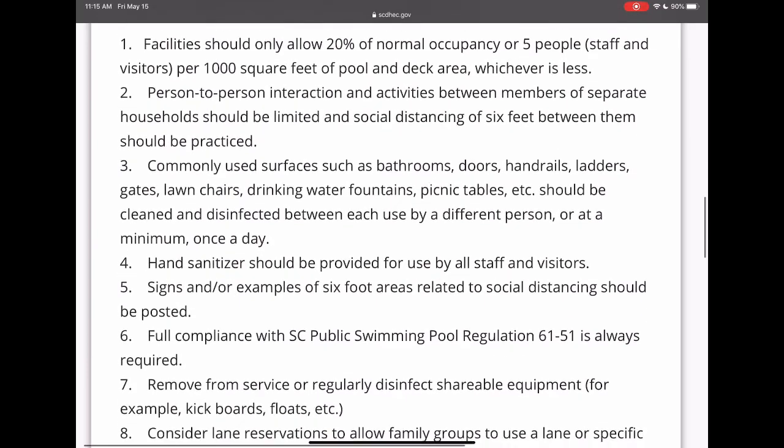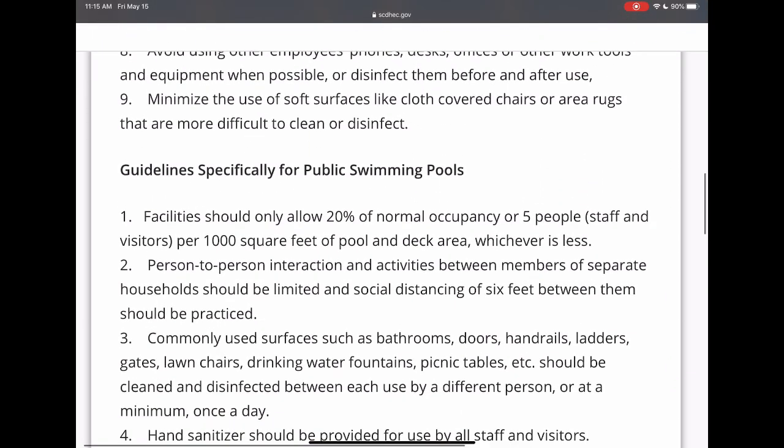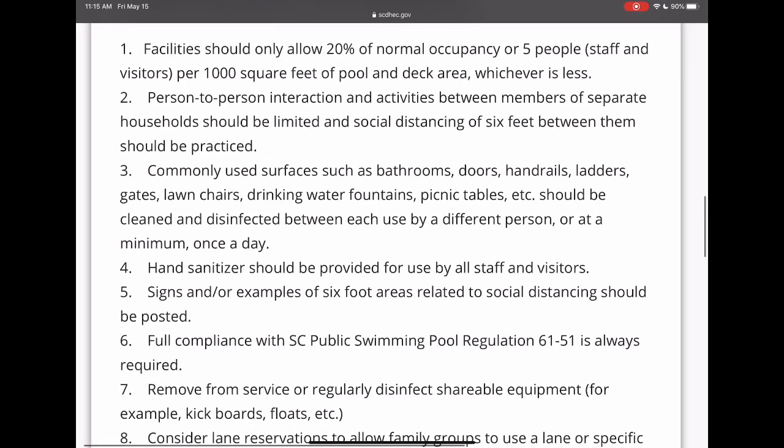Guidelines for public swimming pools. Facilities should only allow 20% of the normal occupancy, 5 people, staff and visitors per 1,000 feet. And I had a specific number I got last night that told me what the capacity would be. So for us, the max capacity, and these are the things that are recommended for us, so they're not something we have to actually do, but we'll do the best we can, for the most part. 41 would be our max capacity right now if we're going to maintain that 20%.